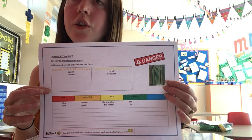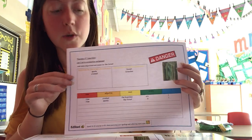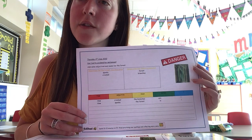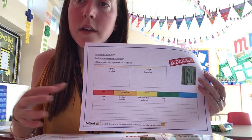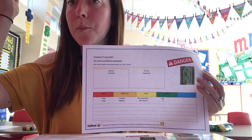And then for some of you, it's a little bit more tricky. You've got to think of some of your own adjectives for the forest. Okay, so we've got spooky, crooked. Can we think of any more adjectives, describing words to describe our forest? Tall, smoky, dark. You can be describing the gruncher as well, or the trees in the forest, or the sky.